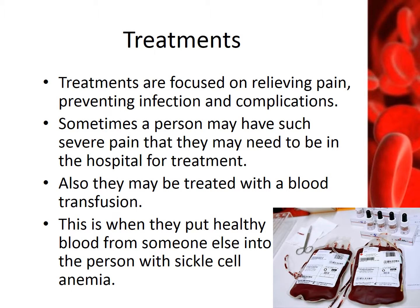So Isaac, did you know there are some treatments or things that can be done that may help a person with sickle cell anemia? Treatments are focused on relieving pain, preventing infections and complications. Right, Charlton. Sometimes a person may have such severe pain that they may need to be in the hospital for treatment. Also, they may be treated with a blood transfusion. This is when they put healthy blood from someone else into the person with sickle cell anemia.